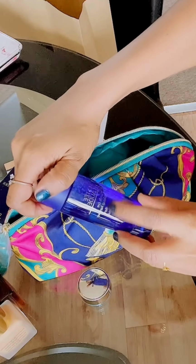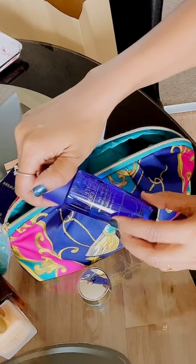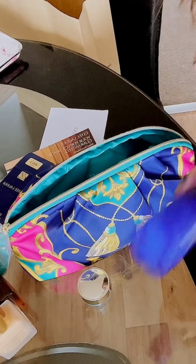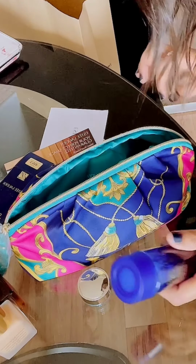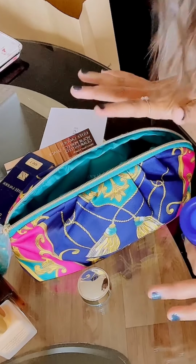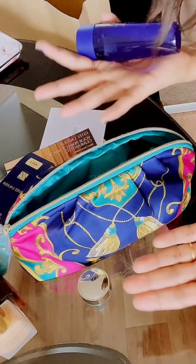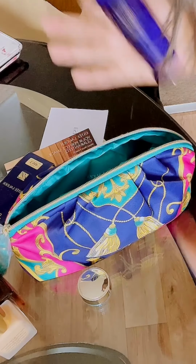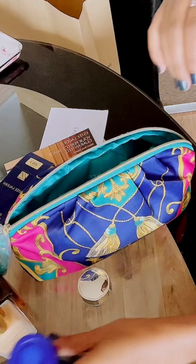And that one, Estee Lauder Gentle Eye Makeup Remover. Oh my god, this is also not useful for me because I use only mascara for my eyes. That is 3D mascara, so I don't use any eye makeup remover for that mascara because I just apply water and rub it, it will go by itself. That's all. So this is also not useful for me.